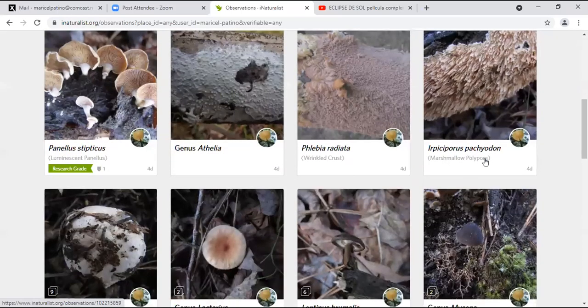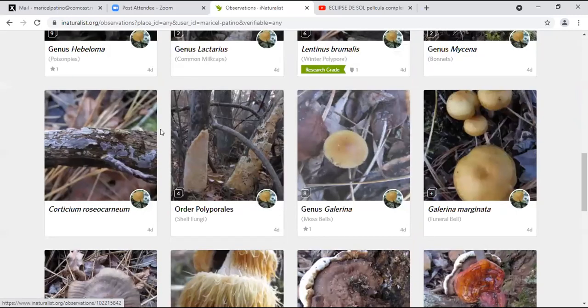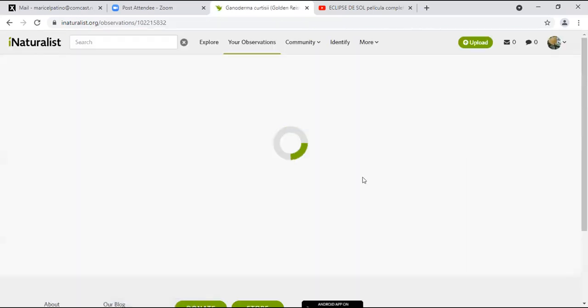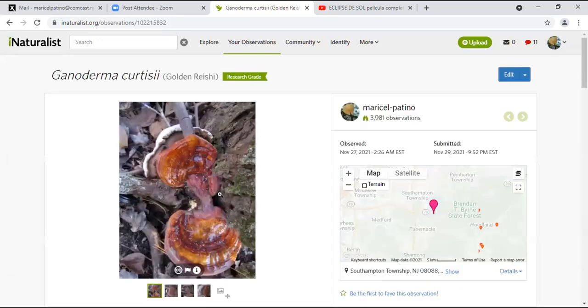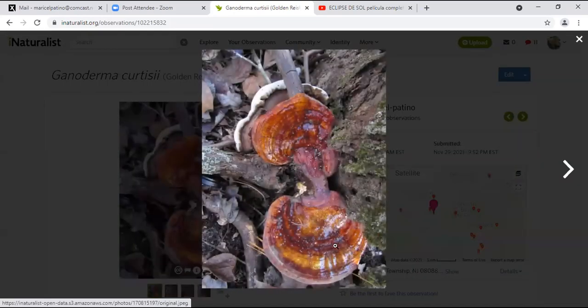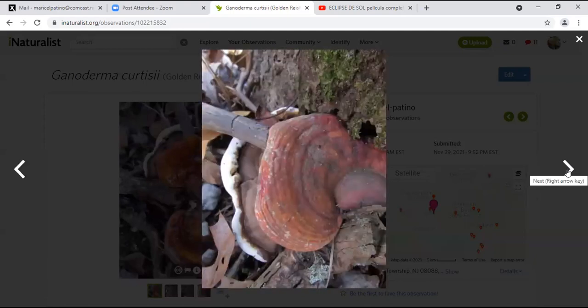Right next to that, all of these were in the Pine Barrens on Sui Road. I found two species of Ganoderma growing together. Oh, it's loading slowly. Okay. Here you can see Ganoderma curtisii on the top, and then Ganoderma lobatum right underneath. That was so funny. I took this photo just to show you that they were coexisting. And then, another angle for that.